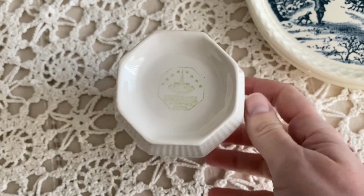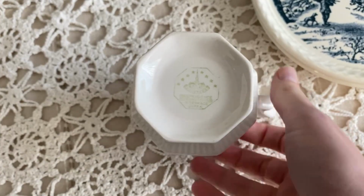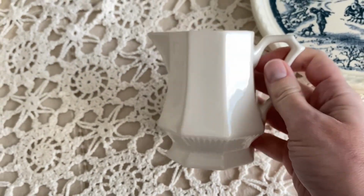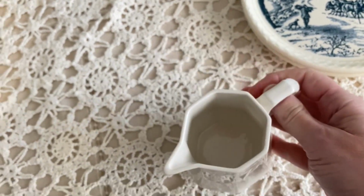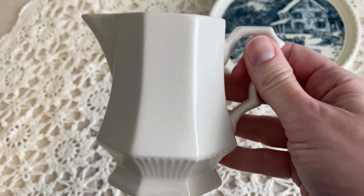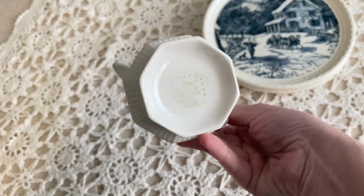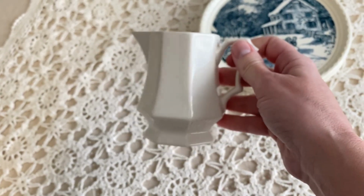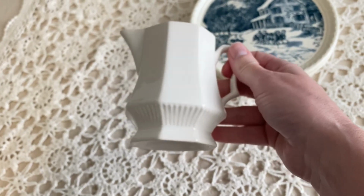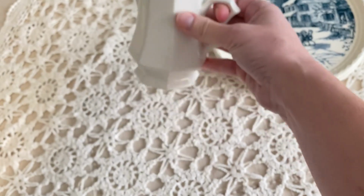All right. So the maker is Independence Ironstone, and it's Japanese. So that's really cool. I really, really love the style of this. Let's see if I can get it to focus on this. There we go. I think it is just beautiful, and it will go with my heritage dishes beautifully as well. So I was really excited to find this.